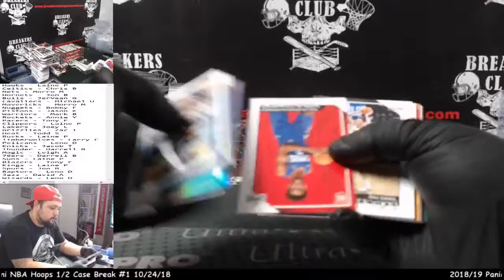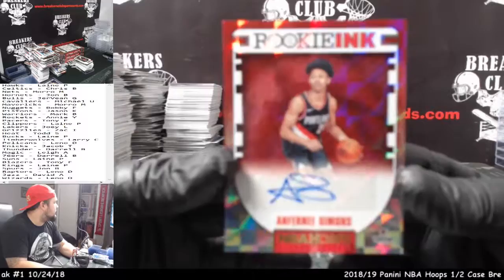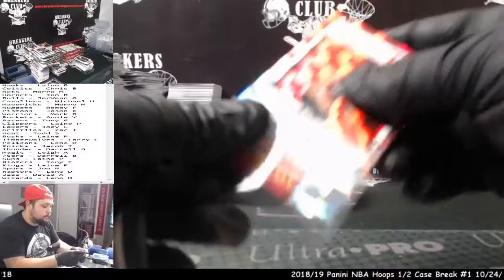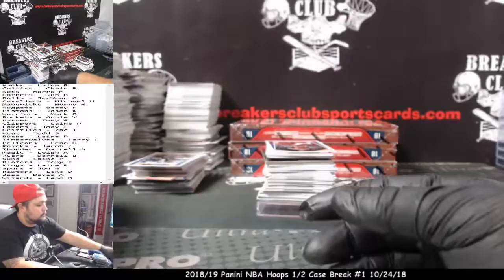All right, for the Portland Trailblazers, we got Anthony Simmons. And these rookie ink cards are very nice. I like the way they look. Even the hot signatures. Hate the sticker, but what are you going to do? Anthony Simmons, Blazers, going to Tony F, and he's a Blazin'. There you go. Rookie ink, Anthony Simmons. There you go.